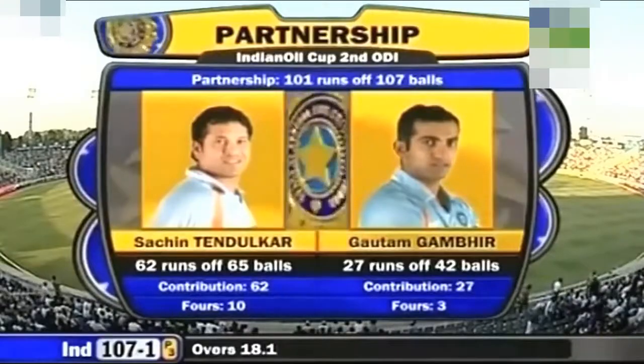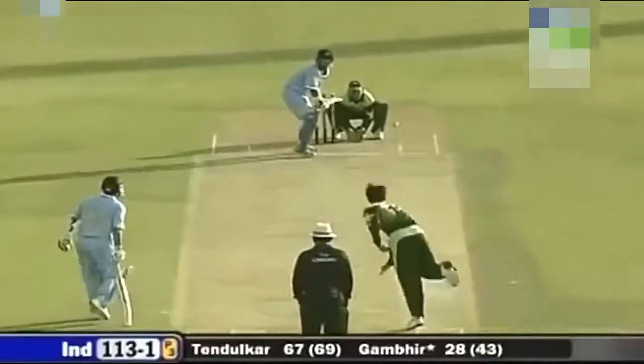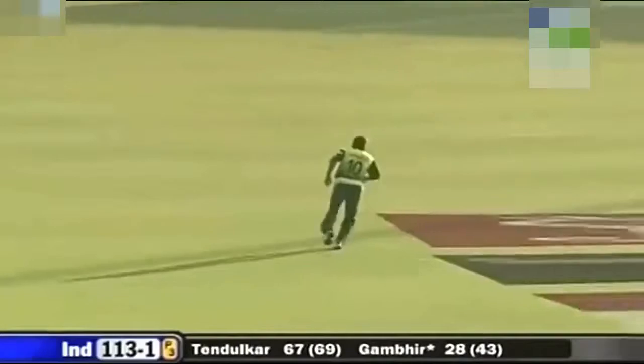Sachin's got 62 from 65. It's slapped away. Hard enough, and the placement good enough for Tendulkar. It wasn't all that short. That's the little master at his best. Look at the balance. He's found the gap straight away.